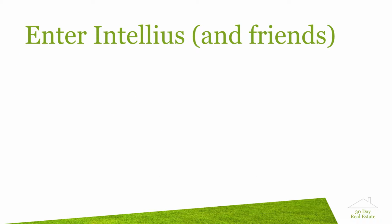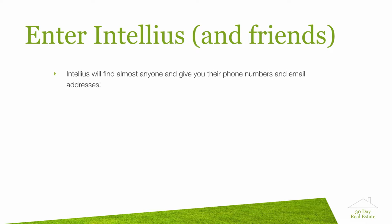So what we're going to see in Intellius is that Intellius will find almost anyone and give you their phone numbers and email addresses. It'll also give you some fun facts about the demographics of the area if you ever want to use that data in your phone call to these clients, of how you're going to attract buyers. If it says that most buyers have X amount of education and are of X age and all these things, it's really easy to go to a Facebook campaign and plug those values in to be effective in attracting buyers to the property.